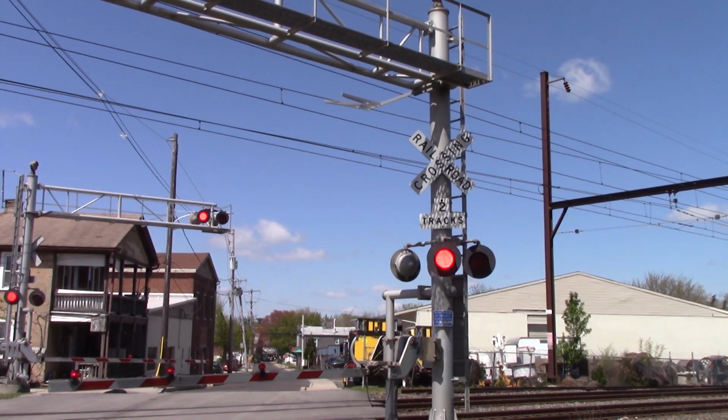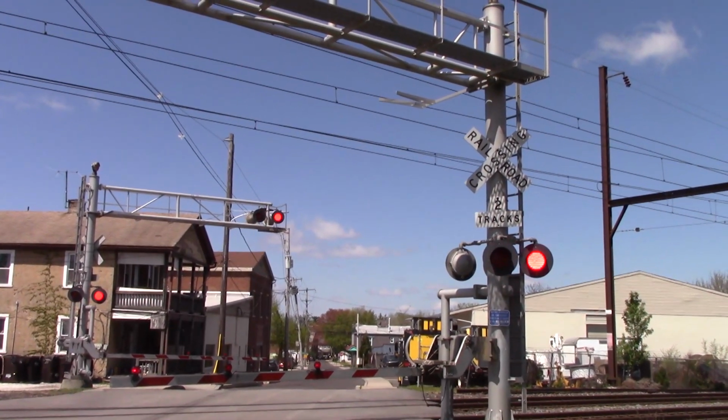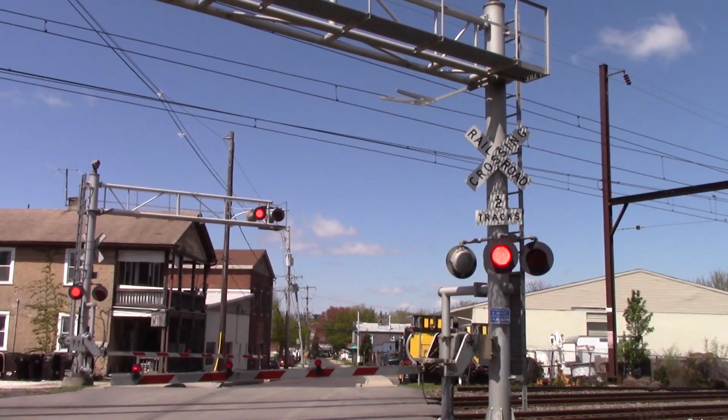We're going to be chasing Pennsylvania Northeastern W230 from North Wales to Warminster and then back to Lansdale. But first, here's a set of SEPTA Silverliner 4s heading towards Center City, crossing 2nd Street in North Wales.